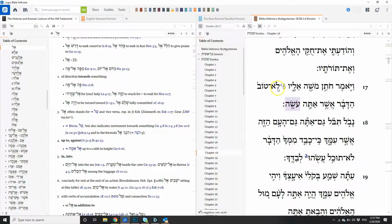But as far as what Futato did include, lo tov, this is simply the word for no or not. Tov is the word for good. Hadavar, the matter, or the thing, or the word.